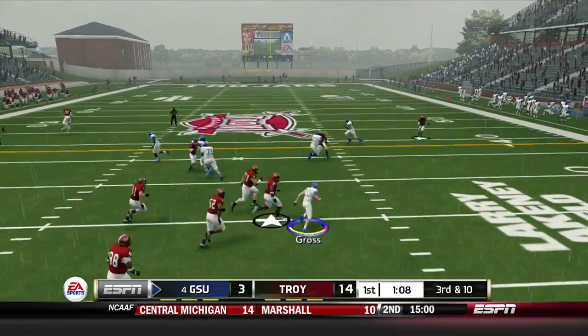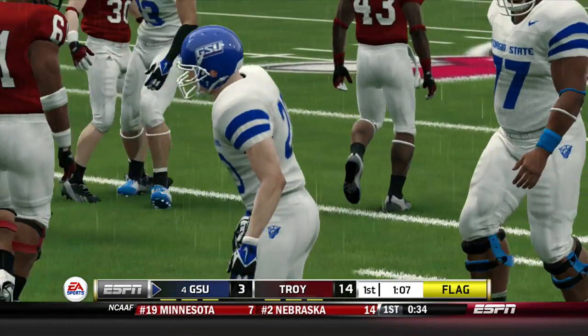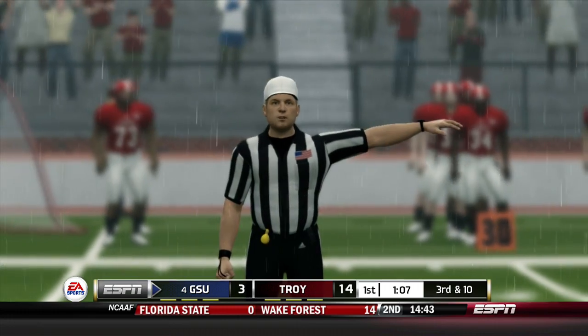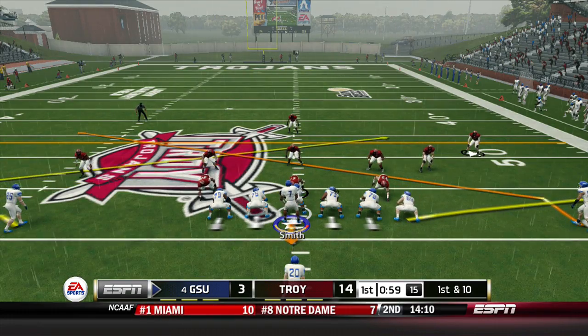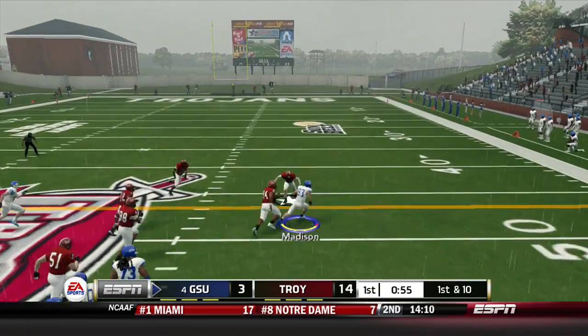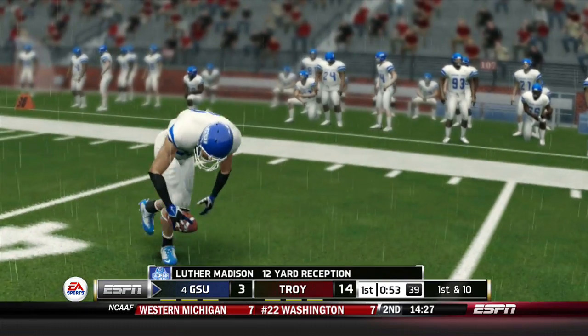Smith back to pass. Will dump it off to Anthony Gross on the screen play. But he's going to be taken down short. A flag comes in, and it's going to be face mask. 15 yards and a first down for Georgia State. 59 seconds left in the first quarter. Smith finds Luther Madsen for the first down catch, and they're into Trojan territory.